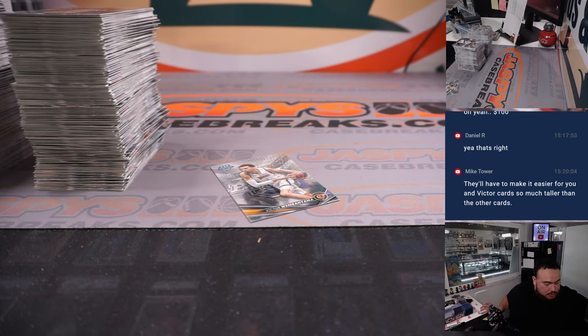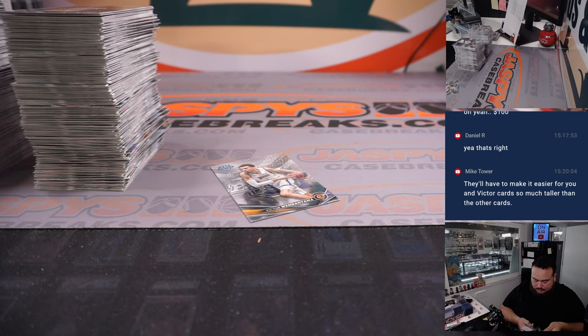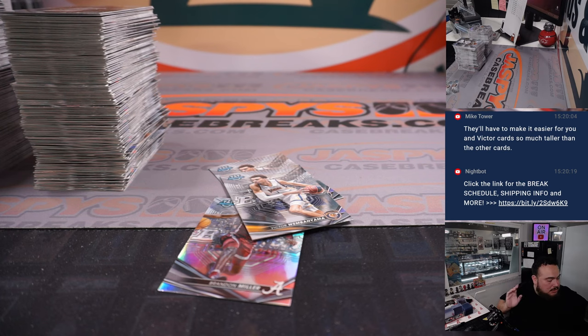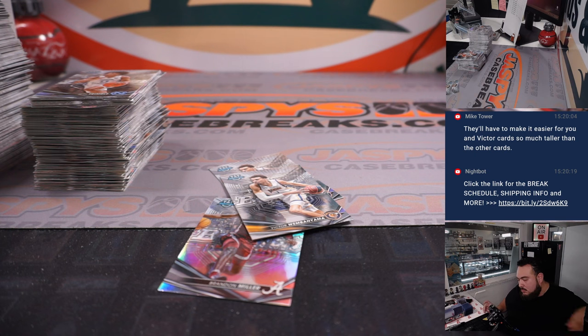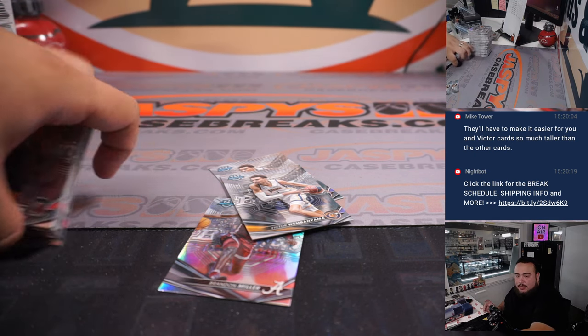Even Caitlin Clark is kind of short printed. I only found like two of them. Found a Brandon Miller refractor. Should be okay too. Alright, there was literally only two of them out of this whole stack right here. So if those are going for, you know, 50 to 100, well, that pays for almost a spot.